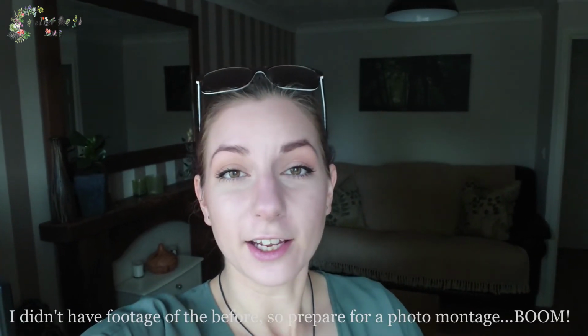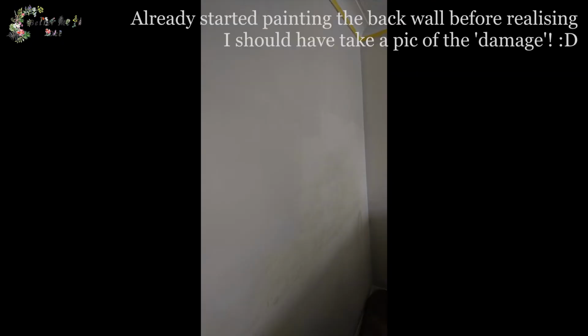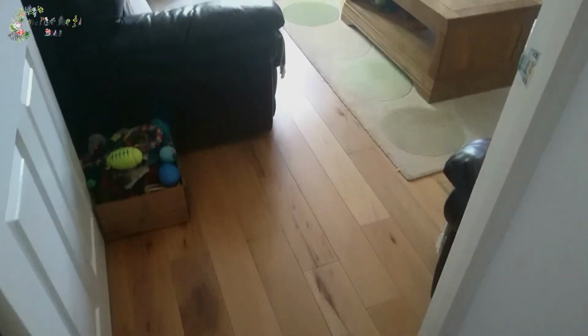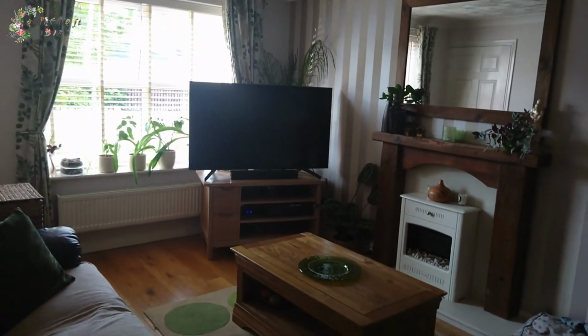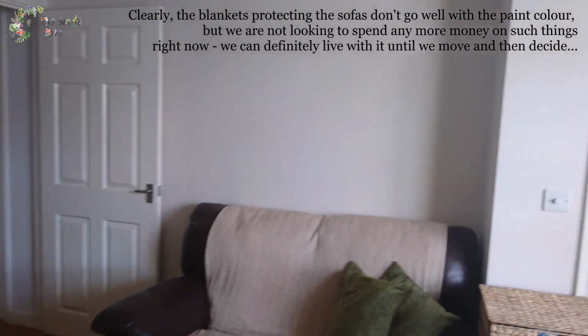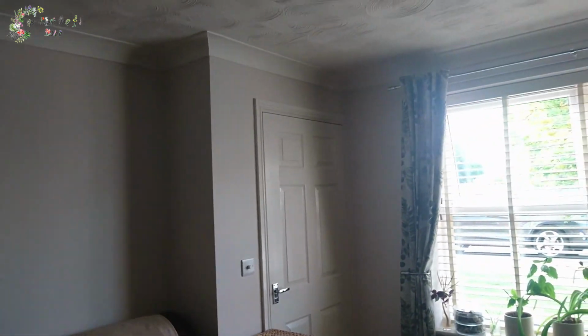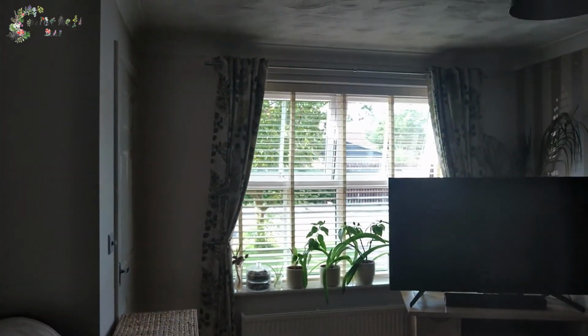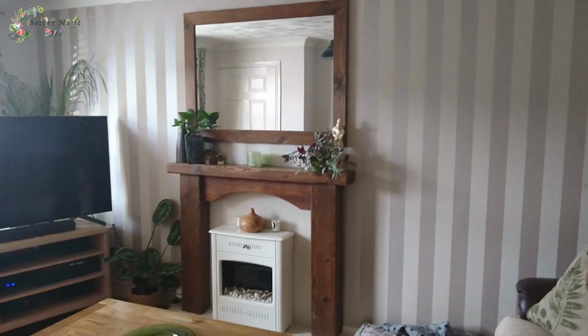So it's now the next day. I finished painting, we've put everything together yesterday, and I thought I'll just show you the final result. That's my favourite spot.